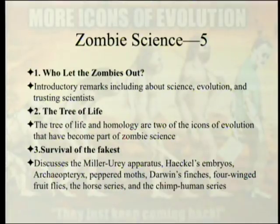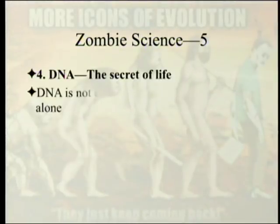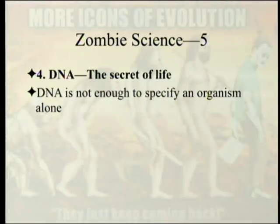Just amazing how difficult these things are to die because they're so useful. And we'll come across that, we'll be talking about another useful icon of evolution. Then the next chapter is a new icon that he didn't address the last time, which is DNA, which is billed as the secret of life, but in fact is not enough to specify an organism alone. And this has been well known for some time.